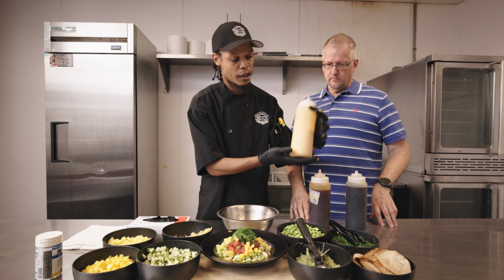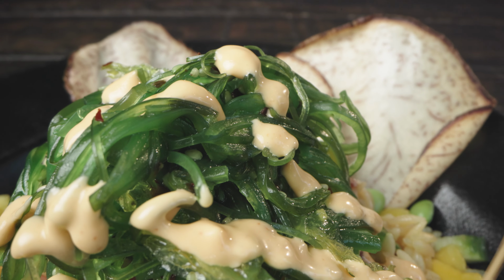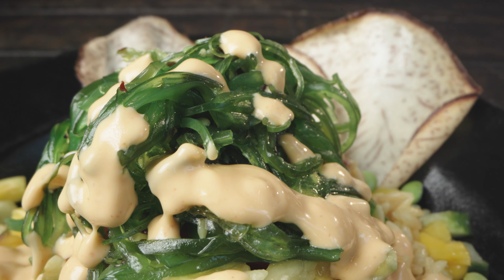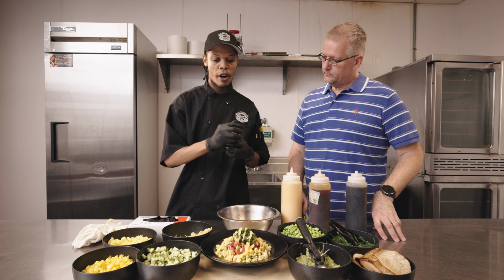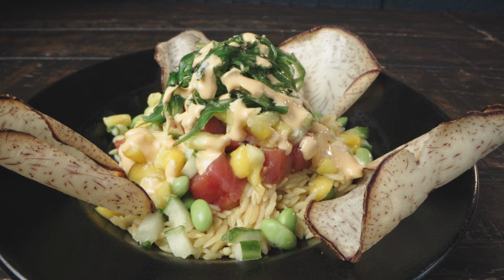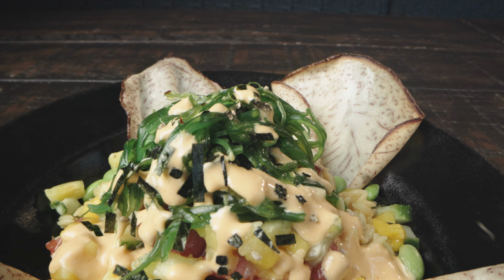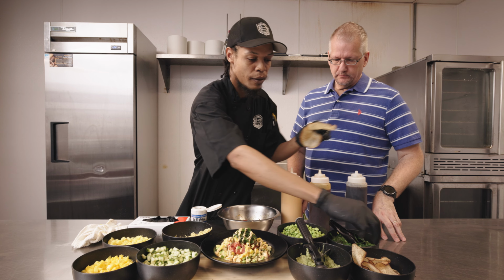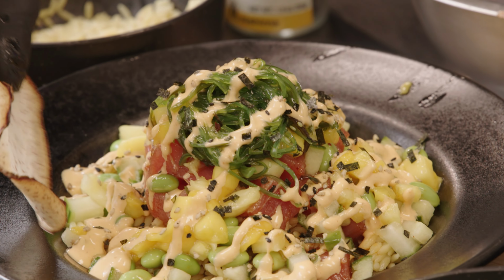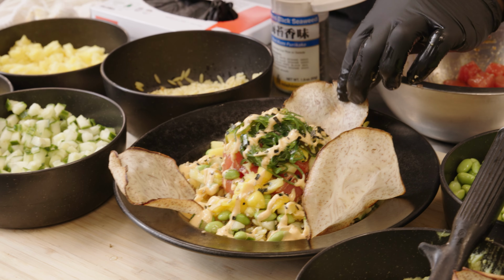After that, you get to a spicy mayo to dress it all up. Nice little drizzle on there, looks great. A little nice presentation. Then grab our wakame nori seasoning. With a nice little sprinkle on top. Just diced seaweed? Yes, sir. And then finish it off with some taro root chips. Those are so good. Got a nice crunch to them, a little saltiness.